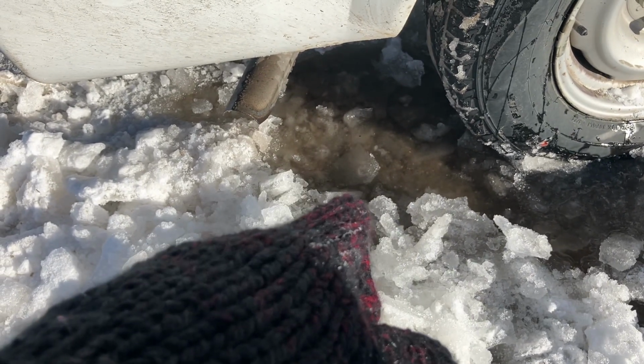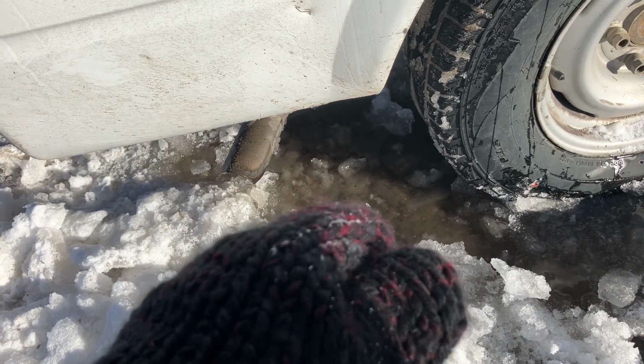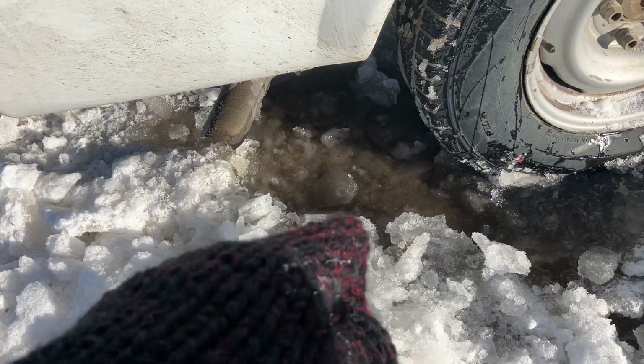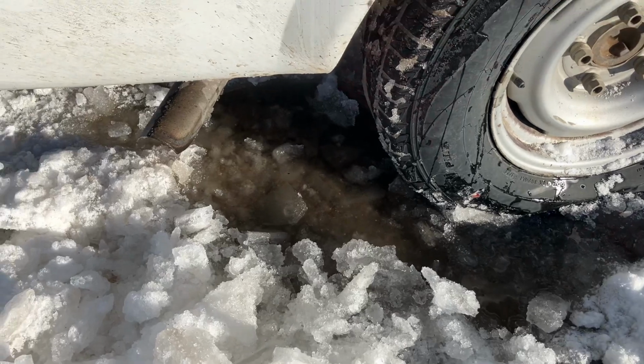I've never used tire chains before, so this should be interesting, but if we have tire chains on, I have a much more confident feeling about the success of this mission. So, yep.